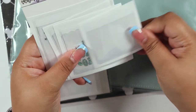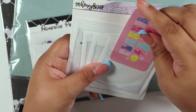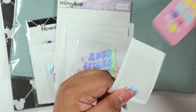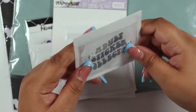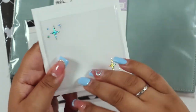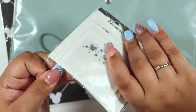You have a small clear one. I don't know what you could fit in this. Maybe a task card. I think a task card's like this size, so something like that. I'm not sure. And then I got the one that says adult sticker collector, and it's sparkly hollow. And then another blank scallop one. And then this one has sparkles and it's the biggest one. So super cute. And then I also picked up the Disney one along with some Disney papers.